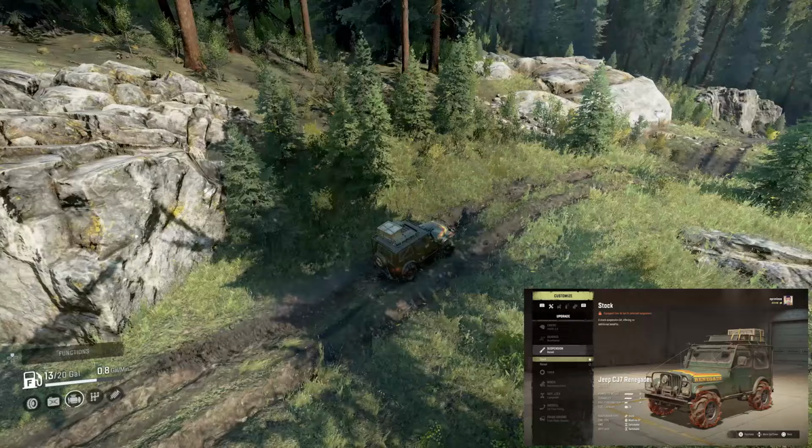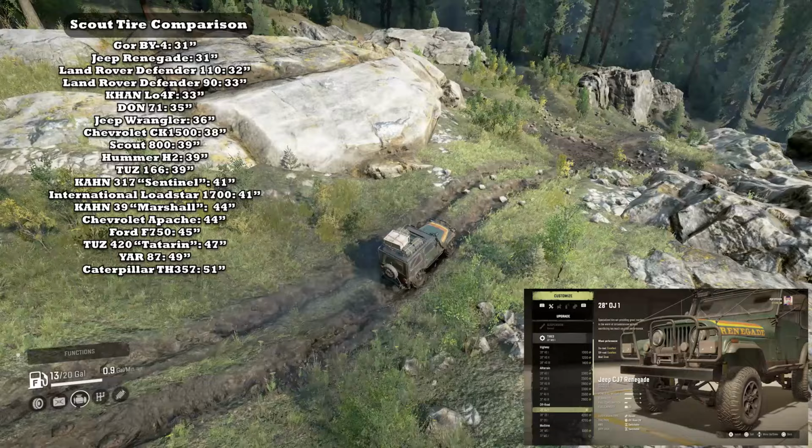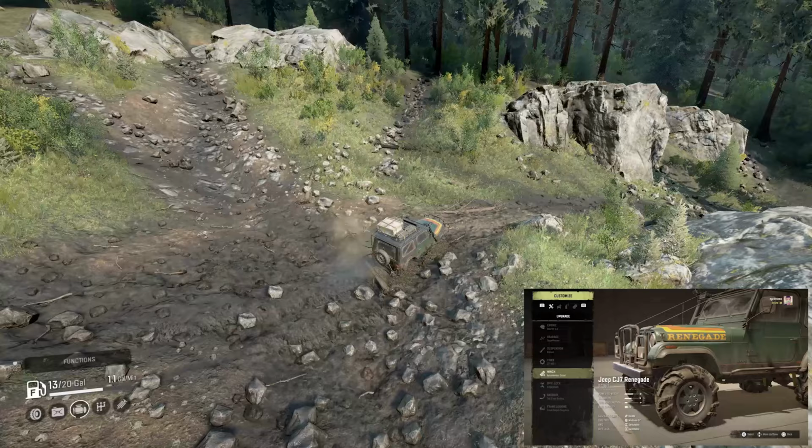For the suspension, always go with the raised because you get 28-inch tires. And they do get the Jeep tires, the OJ1s. They do look kind of cool, but you're definitely going to want to have the larger tires for this thing. 31 inches is pretty darn small, especially for scouts. And you're just going to want to have that because this doesn't have a lot of ground clearance. This is actually one of the smaller scouts in the game as well.